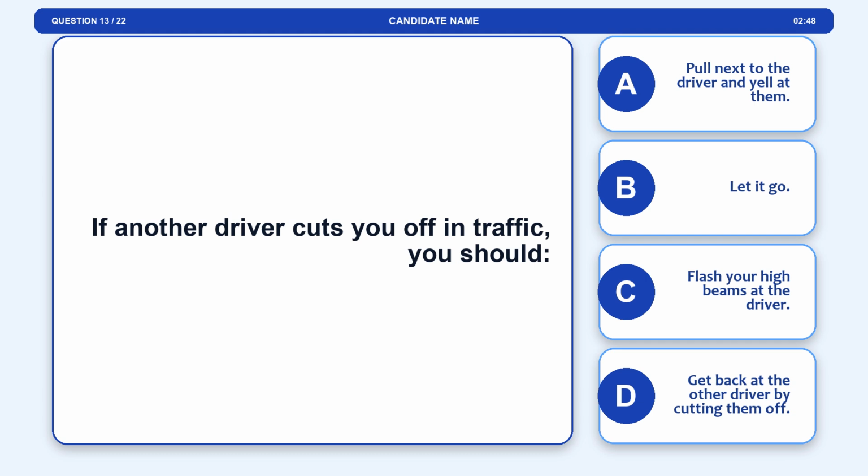Question 13. If another driver cuts you off in traffic, you should. Option A, pull next to the driver and yell at them. Option B, let it go. Option C, flash your high beams at the driver. Option D, get back at the other driver by cutting them off.